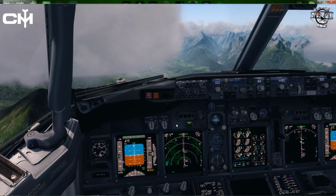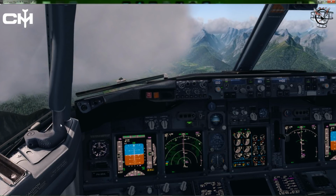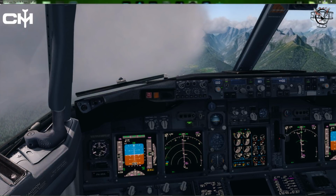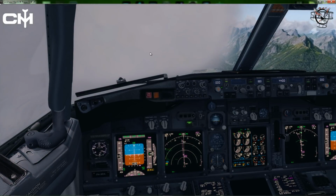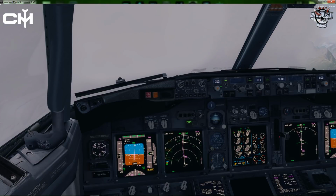Looks fantastic. All right. So remember, when we get down to ML26, we have to make that left-hand turn, and let me just pull it up over here because I gotta have my chart over here for this approach. We gotta make that left-hand turn to 230 degrees, and then it's visual from there, keeping in mind, and I'm assuming, considering that this is a well-done scenery by Orbix, that steep descent after FF26, not really.